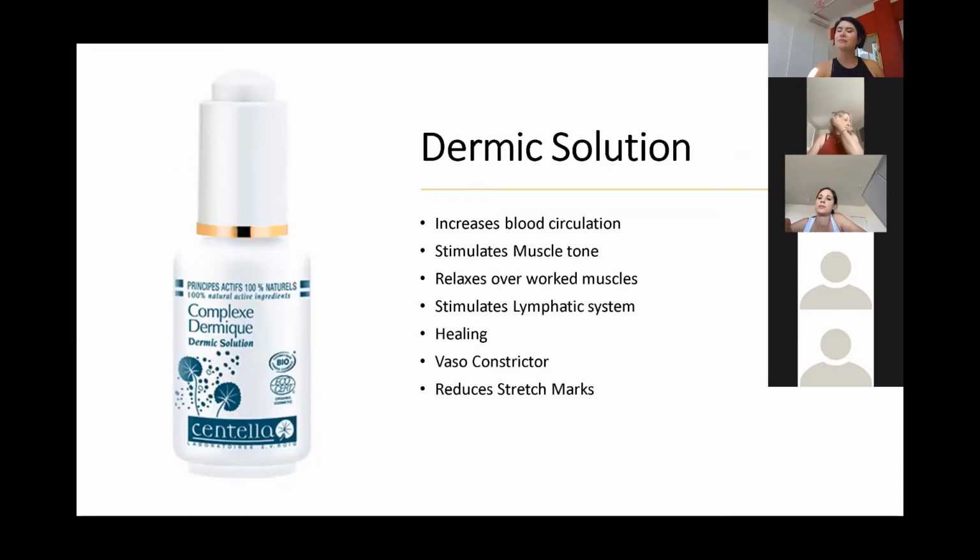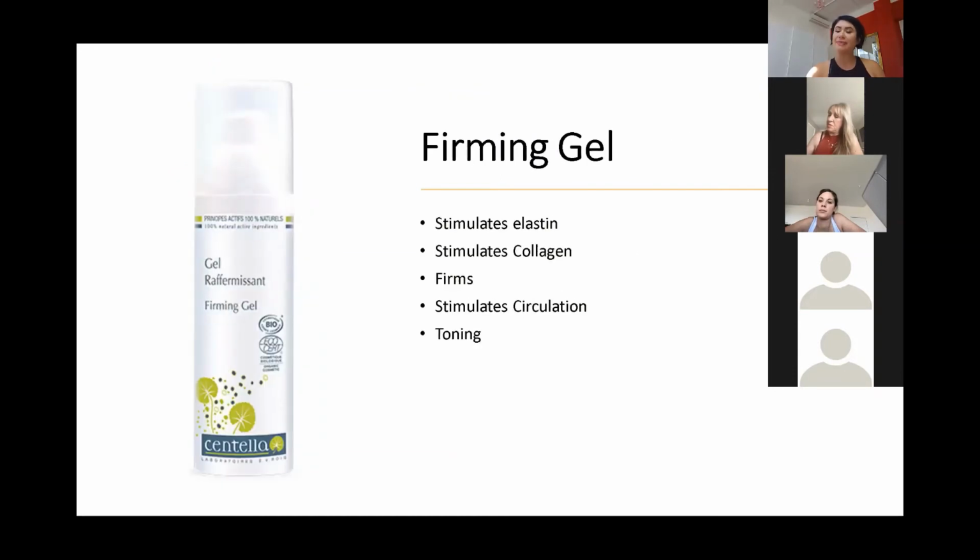So that's your cellulite. Let's now talk stretch marks. If we have a stretch mark client, it's important that she uses the Dermic Solution. And then you're going to recommend the Centella Firming Gel. Now, the firming gel contains what we call phytoestrogens. And phytoestrogens mimic estrogen within the skin. Now, these are plant estrogens.